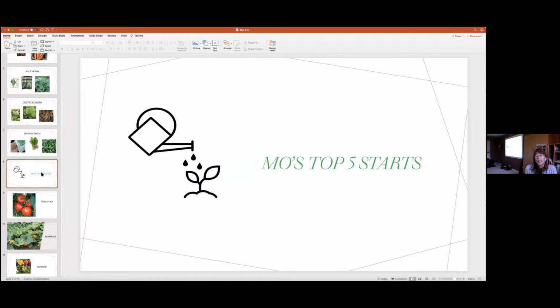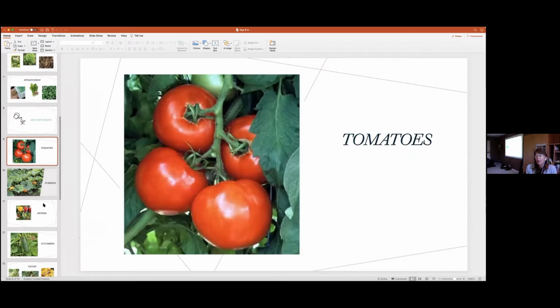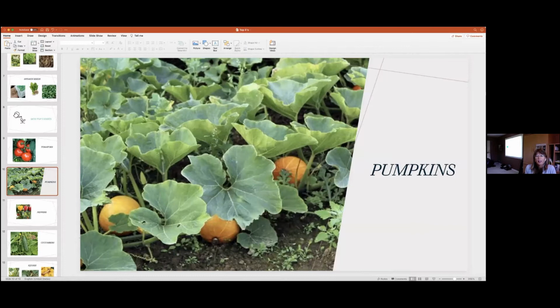And here's my favorite top five starts. Most of these you can find in your favorite garden spot, Lowe's, Home Depot, Ace, Raley's. Tomatoes. Tomatoes are ready to roll now. If you have a lot of space, pumpkins are a great thing to start now for some fall fun.